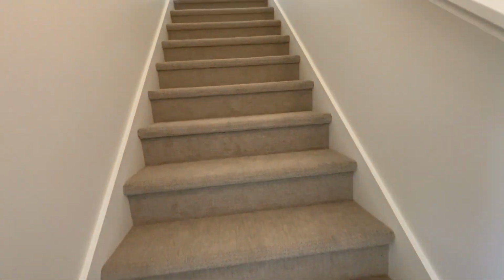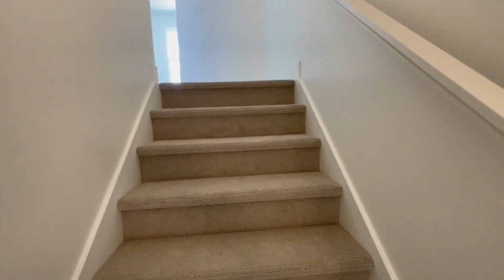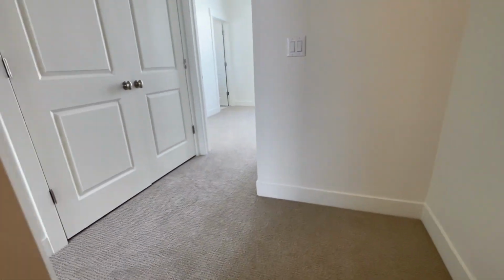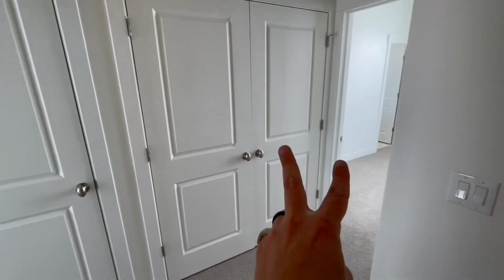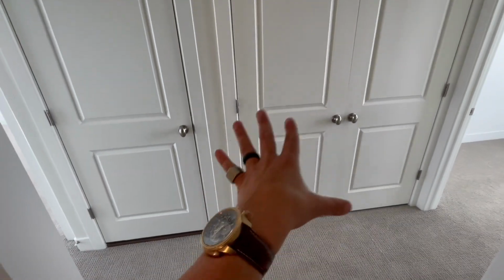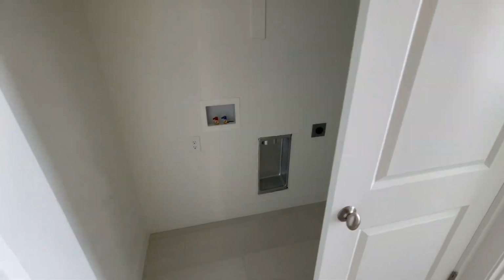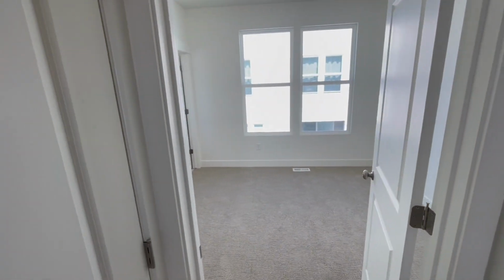Now we're gonna make our way to the third floor. This is where the bedrooms are gonna be situated. This one, I believe, is a 2-bedroom, if I remember correctly. So we make it to this third floor. We have the side-by-side washer and dryer. And then we have 1 bedroom. Again, this one's facing north, aka the other building. 9-foot ceilings. And then you have the closet right behind the door.